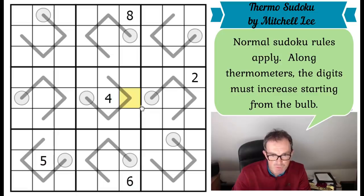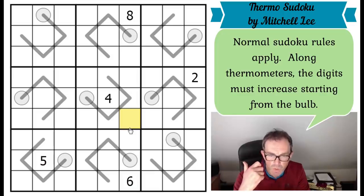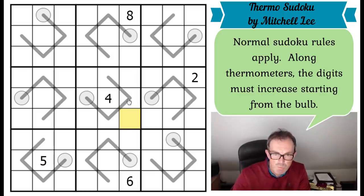So I am going to approach this differently. What am I going to try and do? There are three bulbs in this row. So what I'm wondering is whether I can use the most restricted digits in a thermo Sudoku, a 1 and 9. And why is that? It's because you can never put a 1 or a 9 partially along a thermometer.